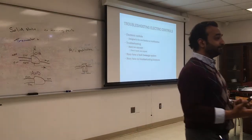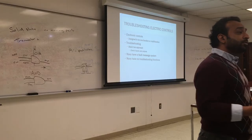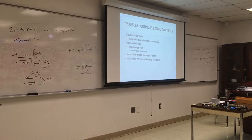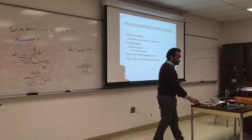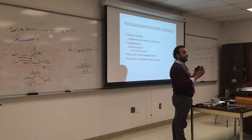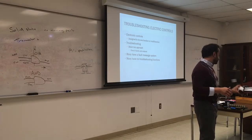You do not open it, and a lot of warranty is provided until you open it. You care about the input and output. You can read the instruction manual and see if there are signals that you can interpret and fix. There's a lot of fault messaging systems. Even this one has a fault system, as you can see. If it flashes, it means something. And if it's dead, something is completely wrong with the control.